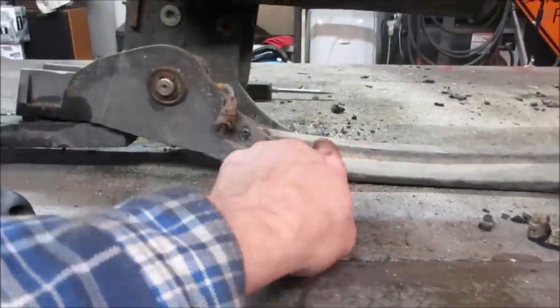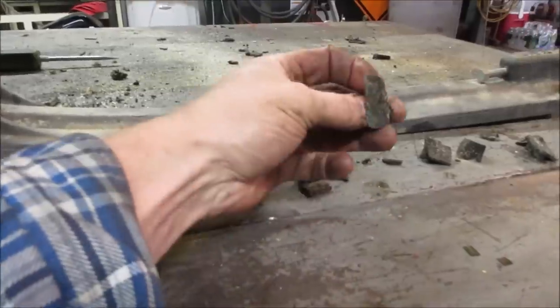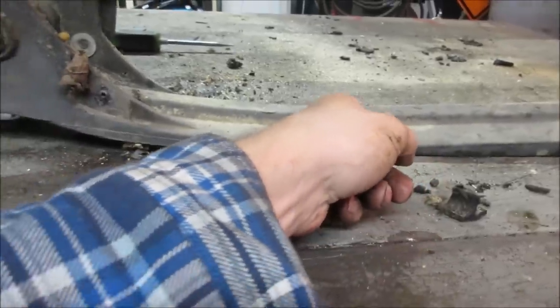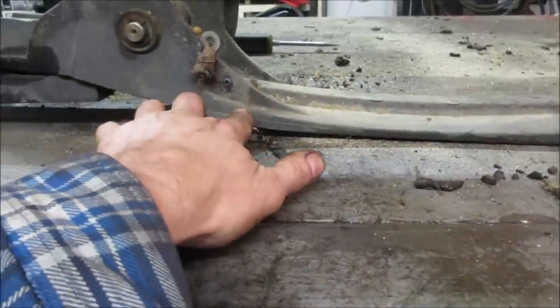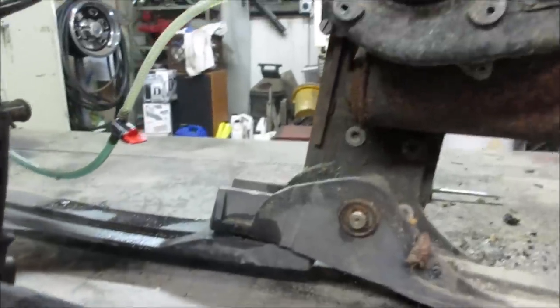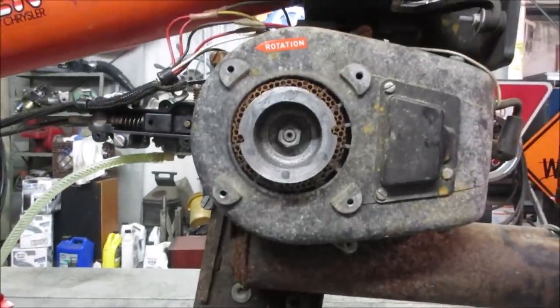One thing I'm concerned about is how this plastic broke apart, how brittle it is. I wonder if this stuff is made out of the same thing, and if we put a little bit of stress on it, whether it's gonna hold up or not. But I guess we're gonna find out. But she lives. I'm happy for that.